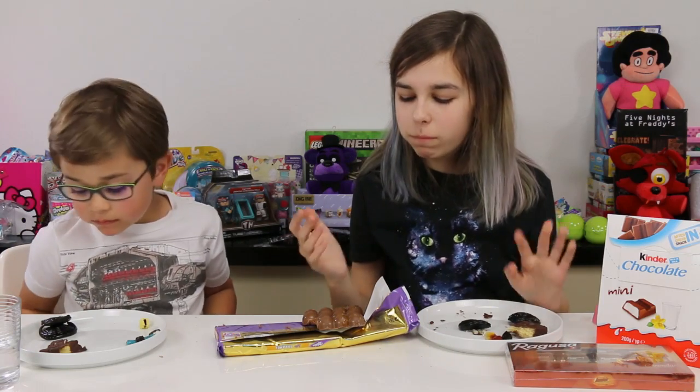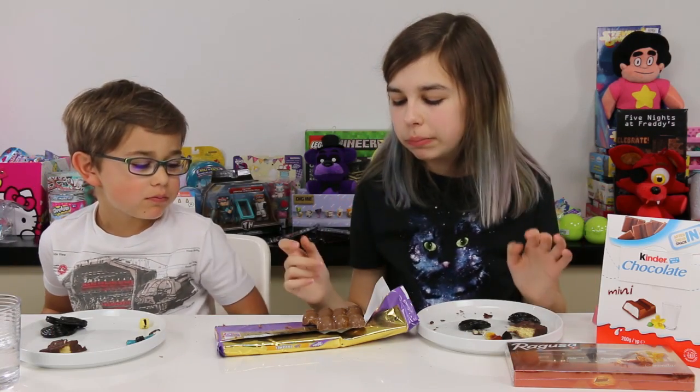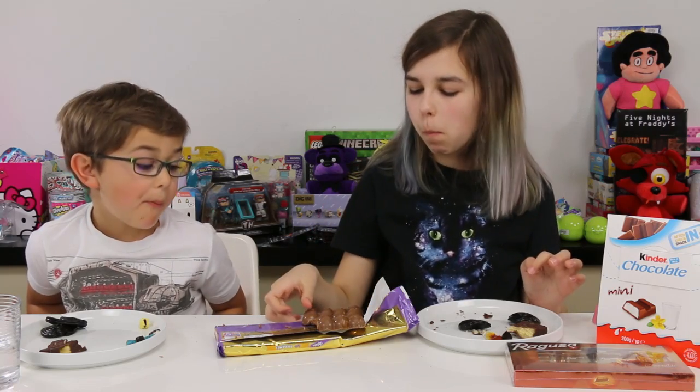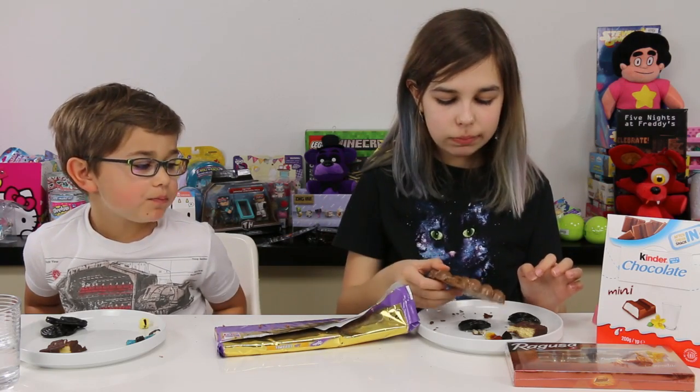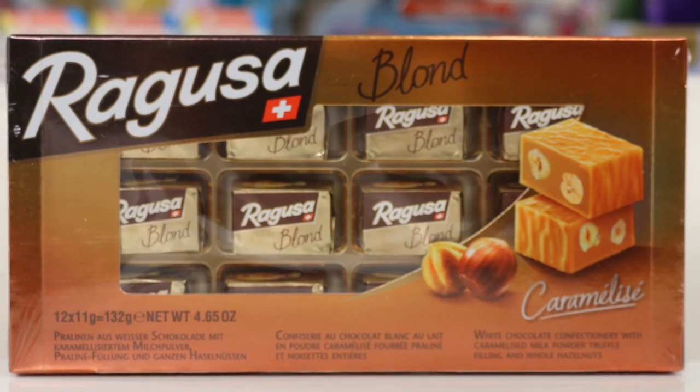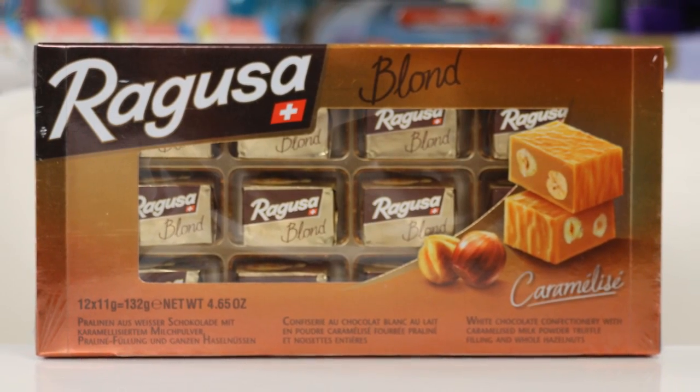Whoa. Okay. That's really good. Mmm. Way better than just this other stuff. It's pretty much just chocolate and caramel. Mmm. In little circles. That's cool. I like that. I'll just set that on my plate. All right. That's cool. Ragusa.